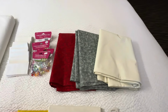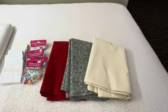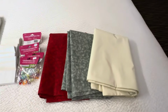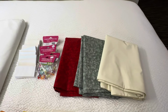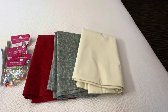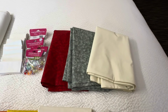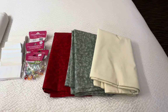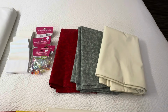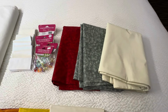Here, these are wide back. They had a great selection of wide back at phenomenal prices. I think the red one was $12.95 a yard. And the gray and the off-white were $13.95 a half yard. So that translates to about $17 a yard. Well, for wide back, for 108 inch, I bought 3 meters of each.